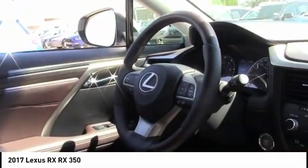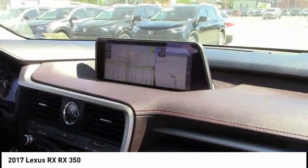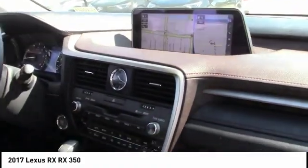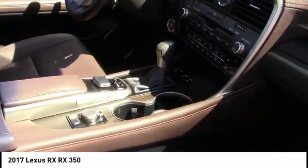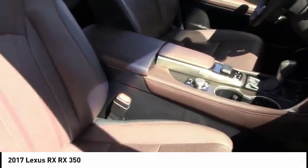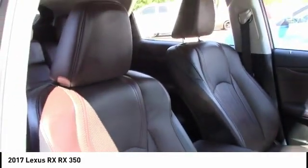This vehicle has less than 35,000 miles. Here are some of this vehicle's great options. Power passenger seat, steering wheel audio controls, power lift gate, backup camera, traction control, stability control, lane departure warning, keyless entry, anti-lock braking system, all-wheel drive.